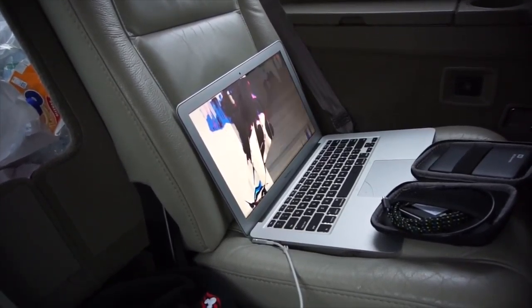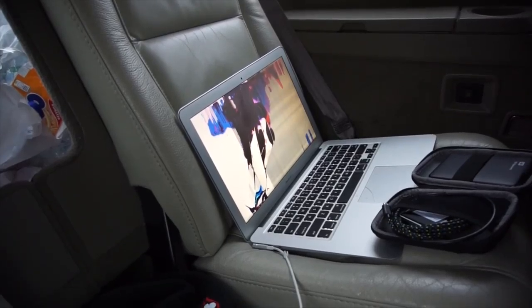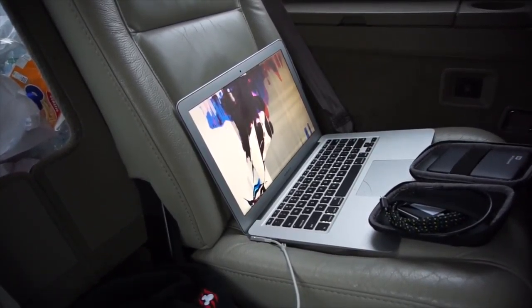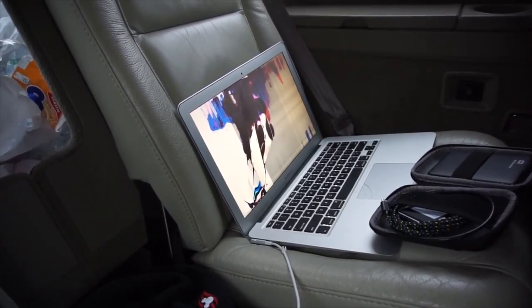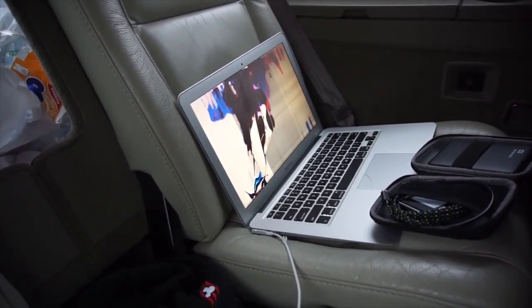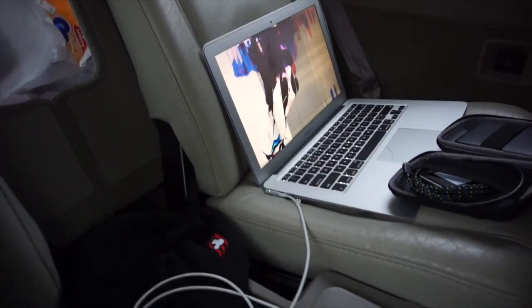And if I were running Mac OS, I wouldn't be able to do much with this because it's designed to only be used as a GUI. So I need an operating system that I can run either as a GUI when I plug this into a monitor, or as a headless machine that I can SSH into. And we're going to show you that here in just a second.